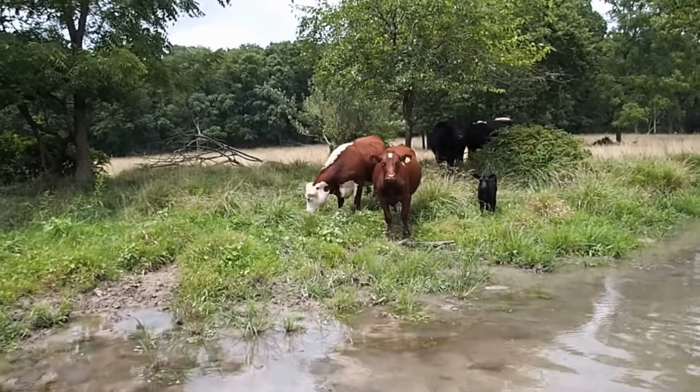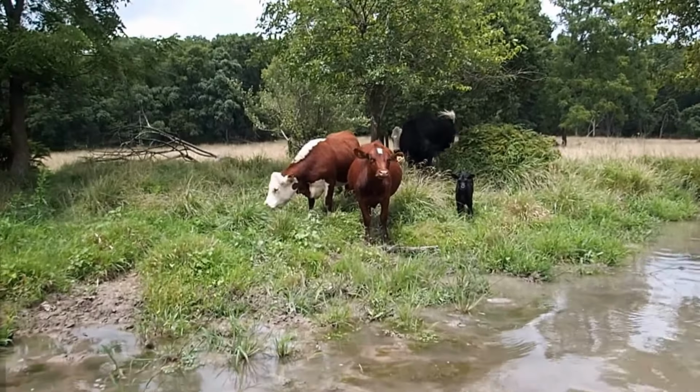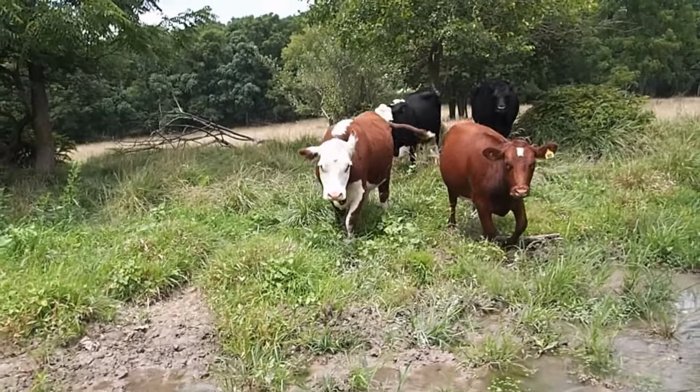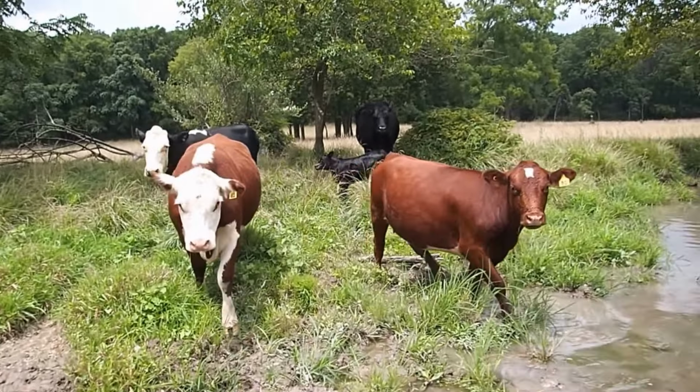That's a cute little fella. Hey, little buddy. He's not very old, maybe a couple weeks. What do you want, huh? Look at all the flies, huh?